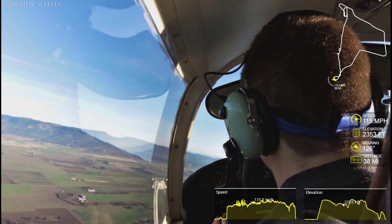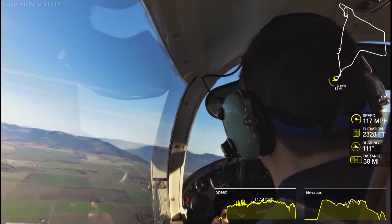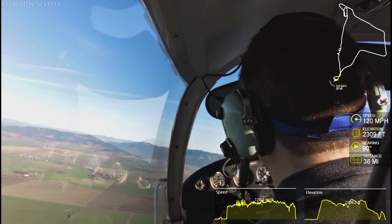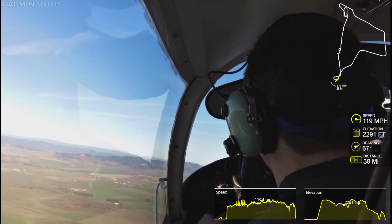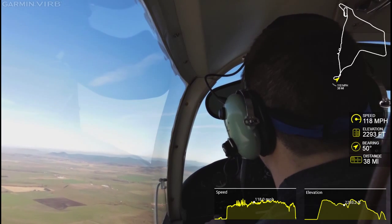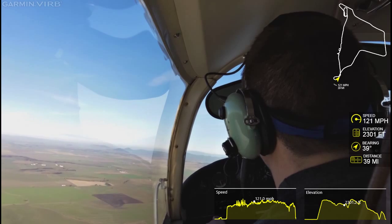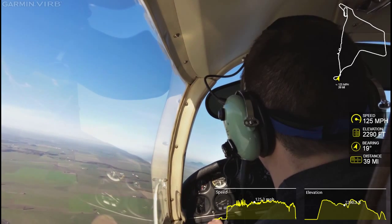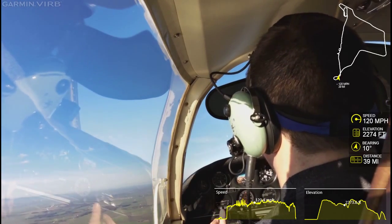Lebanon traffic, Colt 04 Zulu is turning left downwind from the crosswind, to be landing 34 Lebanon. Albany traffic, take apart, stay in close traffic at 34 Albany. Close traffic, Cessna 269 Alpha Mike is turning left upwind, runway 15, Cottage Grove. Direction, 269 Alpha Mike is turning right.